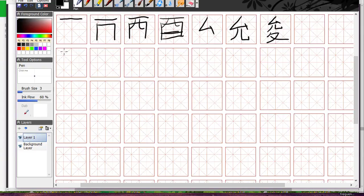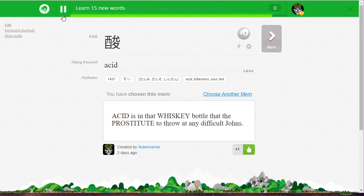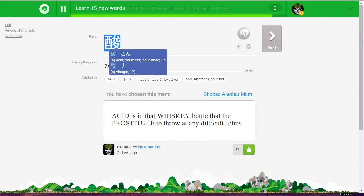Okay. Now what we want to do is acid. Okay. So for acid, think of a whiskey bottle. So we're going to do whiskey bottle. We'll do this in two parts. Whiskey bottle. Boom, boom. Okay, so that's whiskey bottle. The prostitutes had a license to carry around the acid in that whiskey bottle. Those licensed prostitutes, in order to protect themselves from Johns or people who are paying them. Okay, and that's acid, really ugly acid right there, but acid. Also could be vinegar or whatnot. But yeah, acid, san.